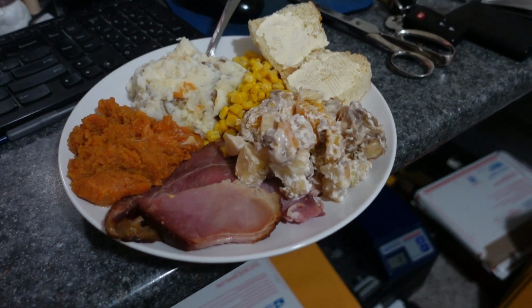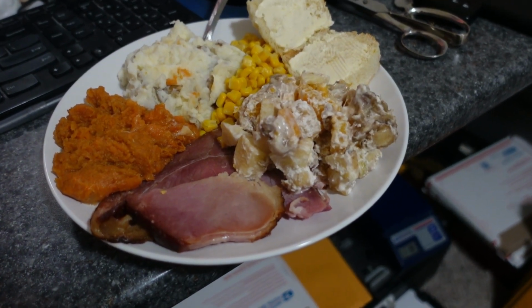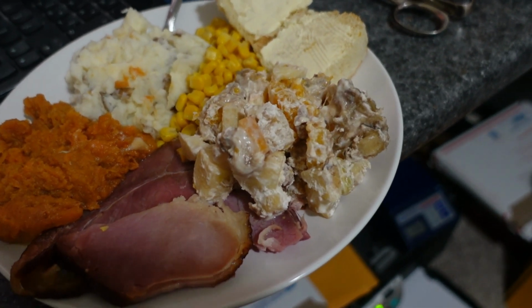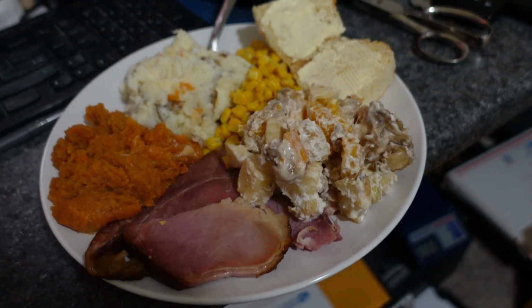Alright, there you see it. Another plate full of Thanksgiving Day leftovers. We got ham, we got yams, we got potatoes, we got corn, we got fruit salad, and a roll. So a plate full of goodies. It's a little after 9:30 right now. I know I said I was going to get into those two backpacks, but I think we're going to leave that for tomorrow. So come on back this weekend if you want to see what's in the backpacks.